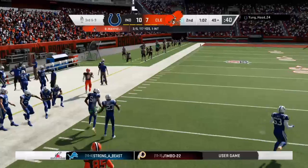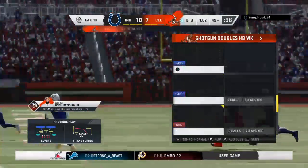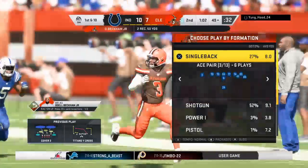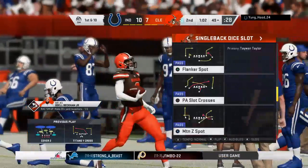Now a deep ball here, hauled in just past the 50. And he'll take this to the other side of midfield before going out of bounds. 33 yards that time. First and 10 at the 49-yard line.